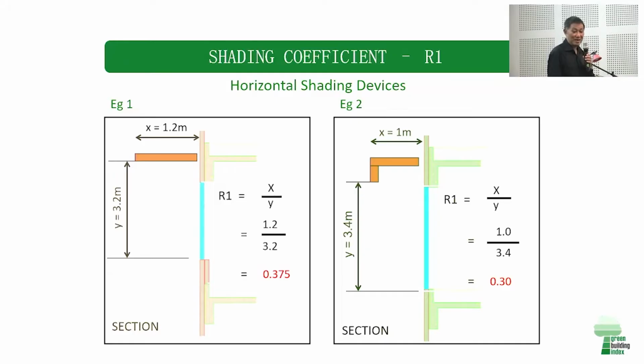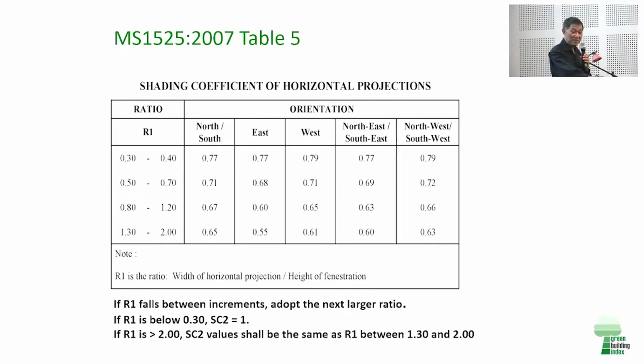So this is how you calculate. And then if you look at the tables given in the MS standard itself, that will tell you the shading coefficient according to the direction. Okay. So the total shading coefficient for typical windows, that means how much heat goes in, is the multiplication of S1 times S2.